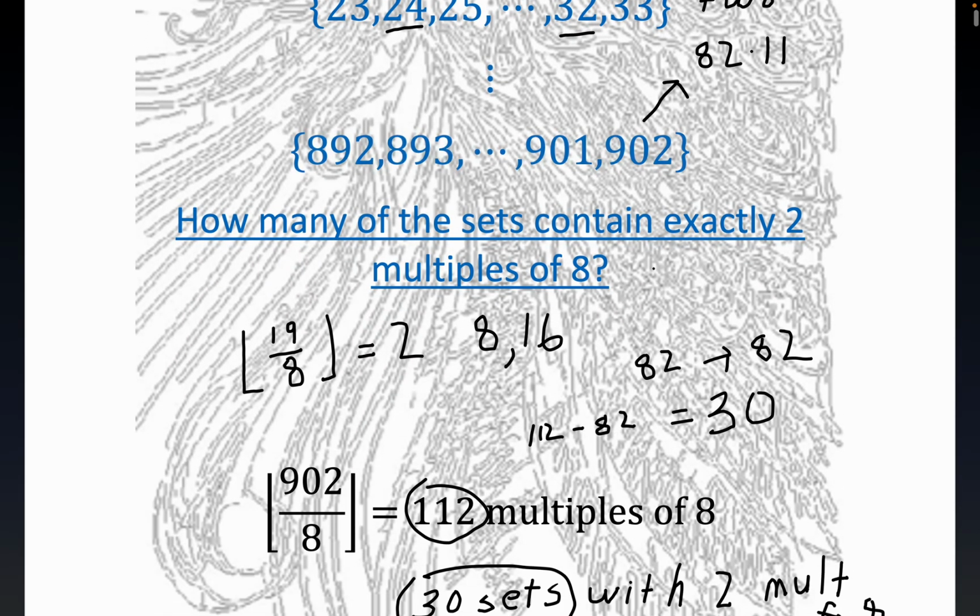The answer would be, since I've circled more than one thing, 30 of the sets contain exactly 2 multiples of 8.